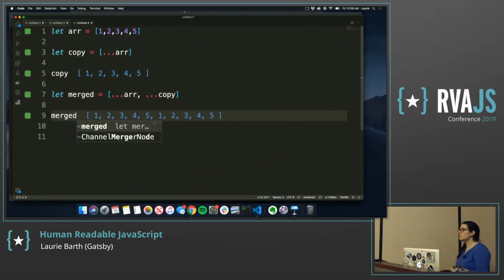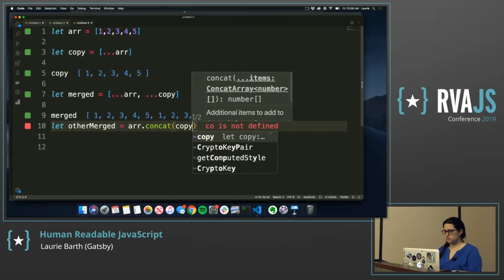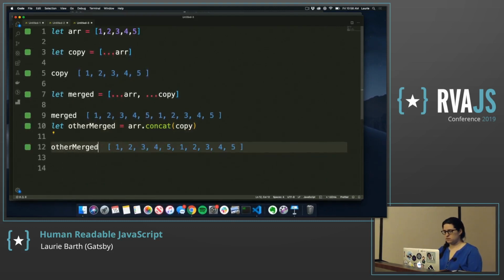OK, cool. But let me ask you this. Why didn't we just do this? Concat is a verb. It means something. It makes sense. Why did we use the spread operator? And if we use the spread operator again and again and again and make multiple arrays this way, concat can do the same thing. There are use cases where you may want one versus the other, but it shouldn't be the default to use the brand new shiny thing in a use case where maybe there's a better alternative.